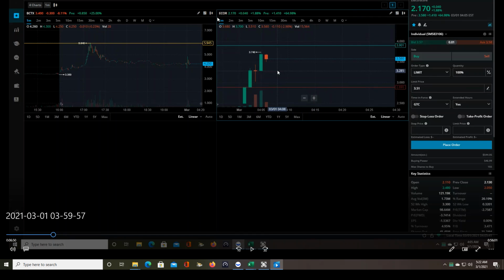The 2 trades were with Ecor, as I said, right around 4 a.m. Ecor was making new highs. It was the top gainer on the Webull screener, organized by volume.